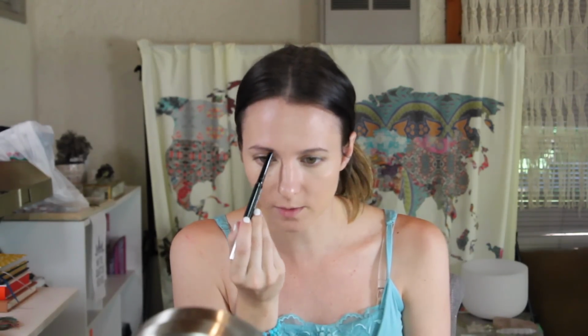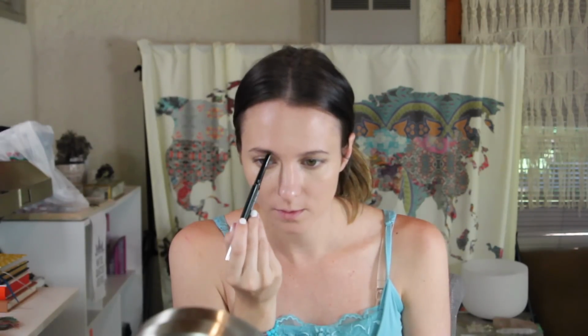So I'm going to brush through my brows with my little spoolie. I got this because it's that triangle shape, which is like the Soap and Glory pencil that I love so much. So let's go ahead and apply this. I feel like it's gonna be really dark. Ooh, buttery, really buttery. Nice. Feels a little waxy, but I kind of like it. It's really smooth. Feels like it's smoothing out my brow hairs at the same time that it's depositing color.